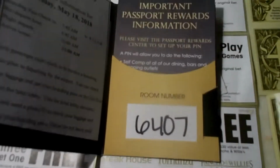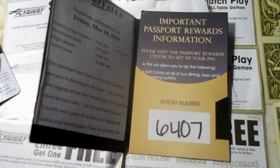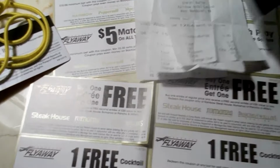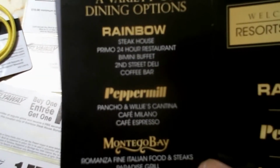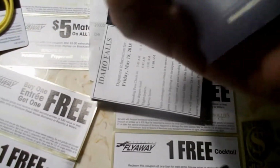Staying at room 6407, away from the lobby like you wouldn't believe. It's about a quarter of a mile away. But all in all, this trip, even though I lost, I came home with a sore throat from cigarette smoking and different things like that.